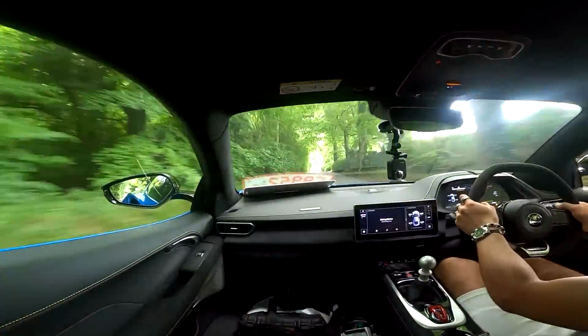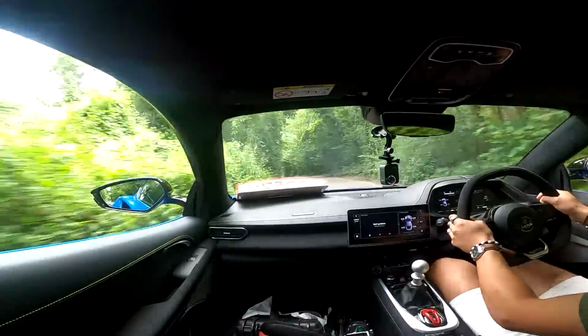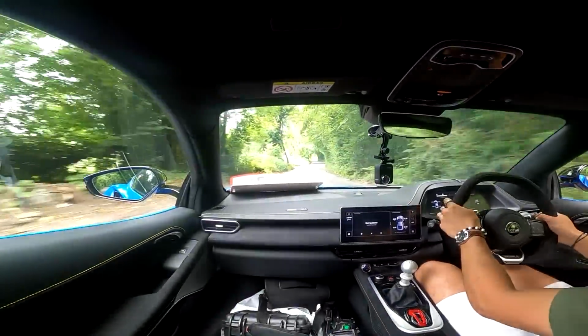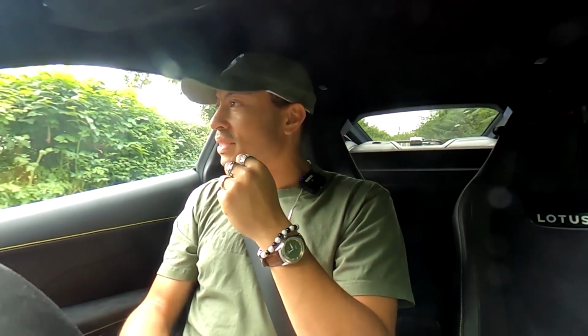I have to be careful on these roads because they are quite slippy and people come the other way all the time. Yeah, proper. Really, really proper. That's the first time in all of these videos that I have gone through that section of road basically dead silent. For a car that comes from 2023 to have that kind of sound coming out the back of it, incredible.